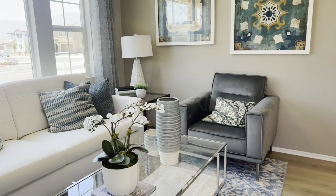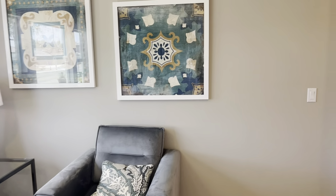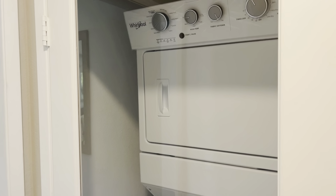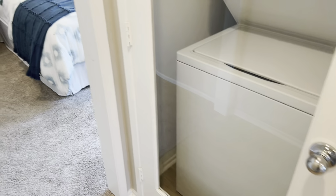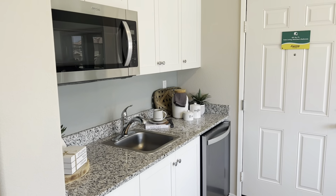And I'm right now in the multi-gen, which is their biggest floor plan. It's 2435, and it's called a multi-gen because it has an attached casita, which is really, really neat. It's got its own bedroom, bathroom, laundry, seating area, and a little kitchenette with a sink and a little fridge, which is really, really cool.